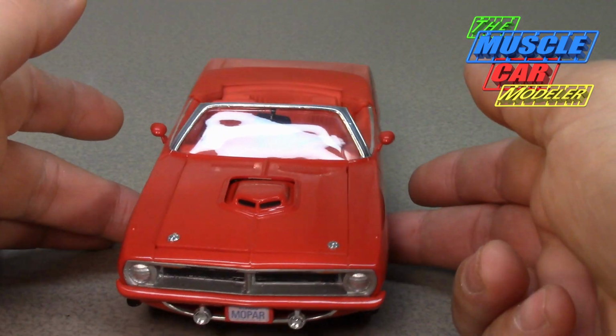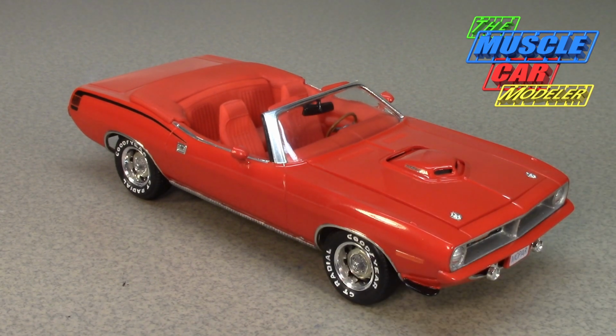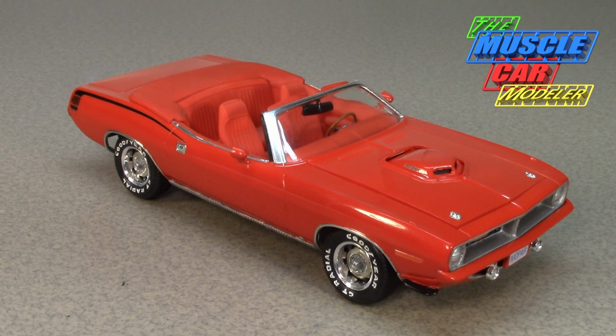But I used a resin trans kit that I'd had for a long time. I don't know why, but sometime in the late 80s, early 90s, I had bought a couple of them. The AAR Cuda Conversion Kit, which I showed you in the AAR Cuda comparison video, and I've kind of showed you glimpses of that build. But it was meant for the '71 hardtop Hemi Cuda, so you can convert it into a '70.